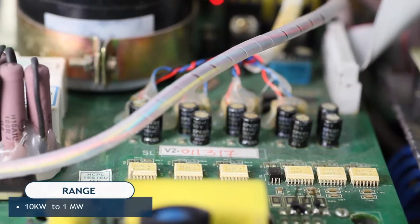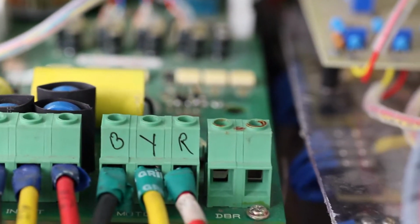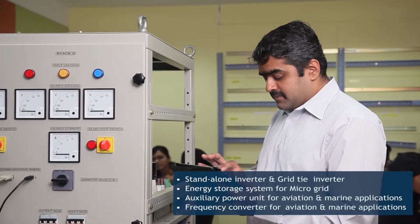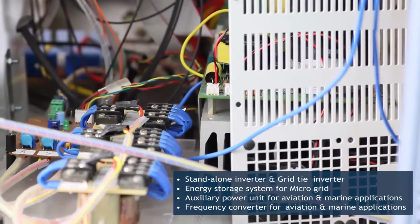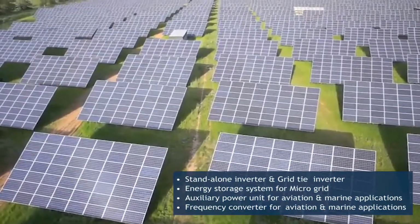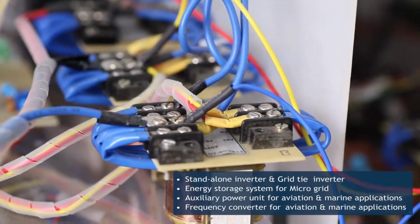We developed a low-cost modular stackable three-phase inverter that can be stacked in parallel to create a larger rating inverter system. It can be connected to grid or a workstation standalone. This solution is the building block that can be configured for building a variety of applications such as standalone inverter or a grid tie inverter, energy storage system for a microgrid for conventional wind and solar energy that can store power into batteries and convert it back, among many other uses.